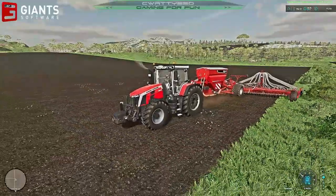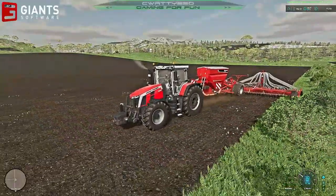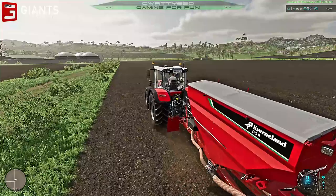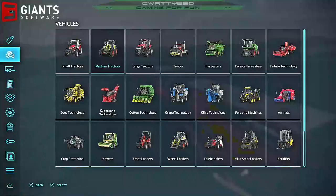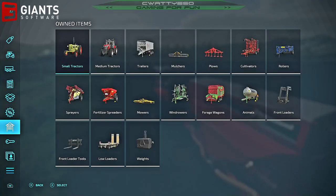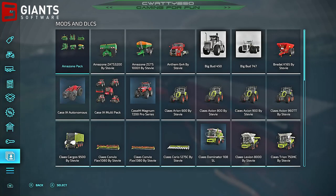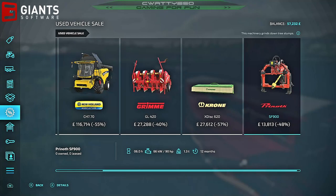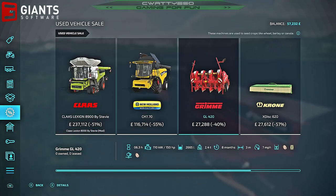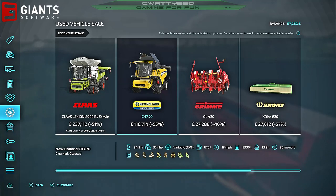There is a mod apparently that allows you to collect stones during contracts, so I could have picked up all the stones on the map and used those. And then I could have sold them, which would have given me a little bit more money. But yeah, we now only have 2 bits of leased equipment, which is nice. It's a shame that my CH770 there, look, harvester. That's cheap.